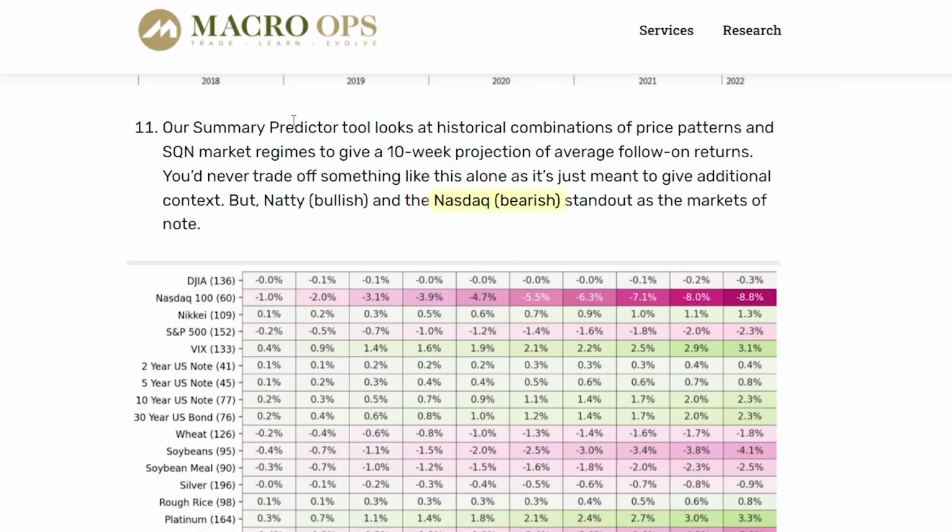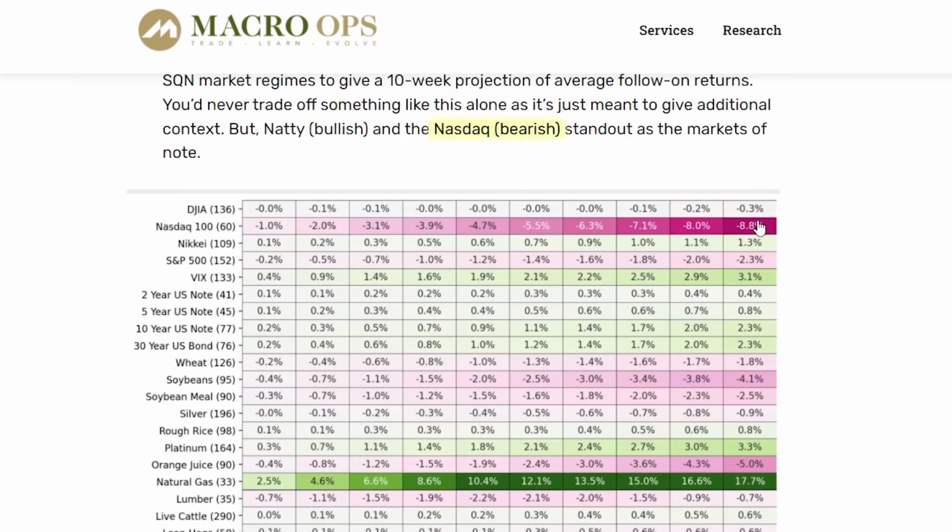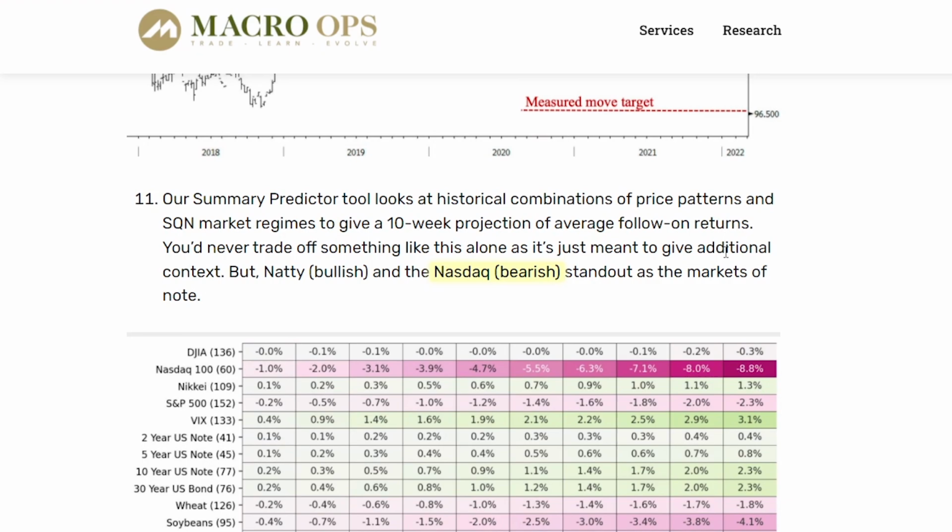One of the tools that we built, which is our summary predictor tool, looks at historical combinations of price patterns to see a 10-week projection of average follow-on returns. What's interesting here is that the NASDAQ does not look good at all as far as forward returns in the next 10 weeks. It's saying in the next 10 weeks we'll be down another 8%. Now again, you don't want to look at this by itself, but you've got to look at the rest of the context too.